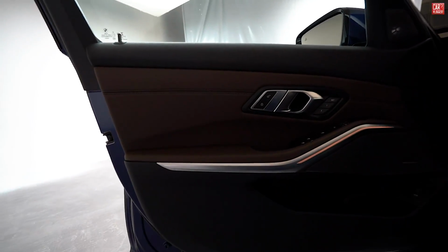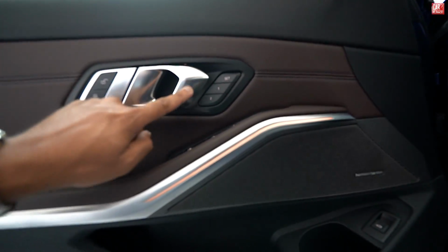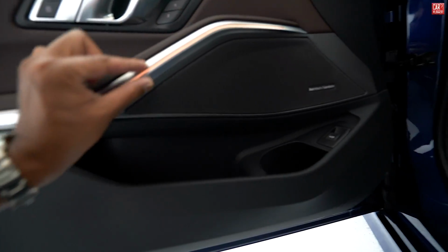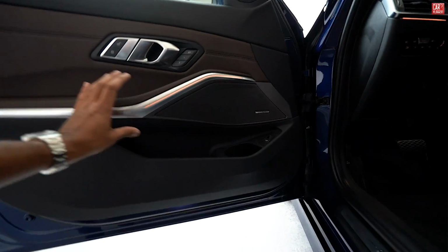First, have a close look at the doors. We have black and brown leather with dark brown stitching, if I'm right. Look at the door handle. This is also hexagon, so we can see that they used hexagon also in the interior lines. Memory seats, cool metal bar with ambient lighting. The Harman Kardon audio speaker definitely has grown. It's like 50% of the door. Some extra spaces.